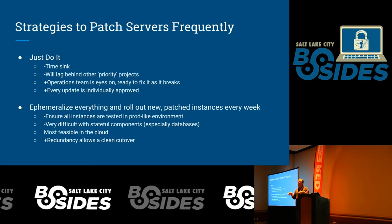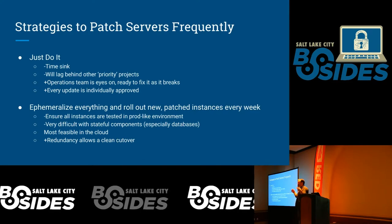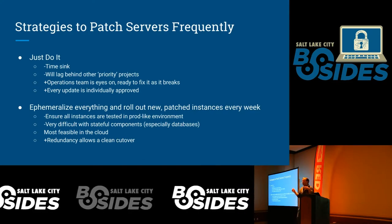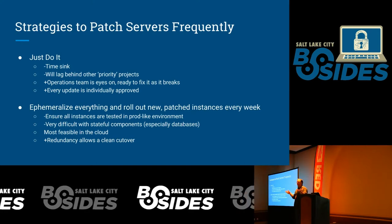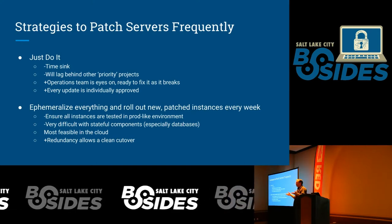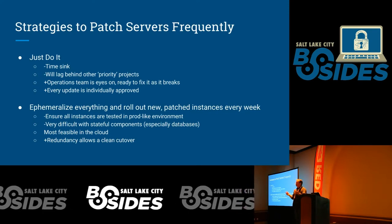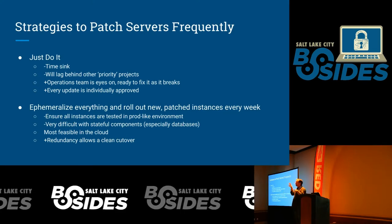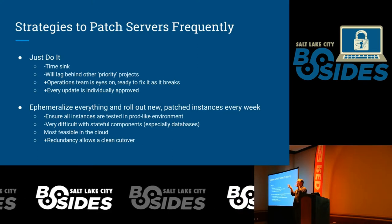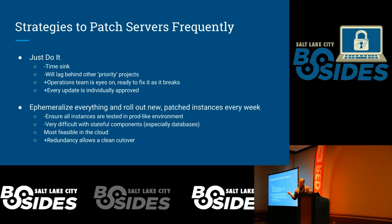This type of solution is most feasible in a cloud environment, definitely a virtualization environment. I have known people that have done it on hardware, and I have a tremendous amount of respect for the level of effort and thought that went into making an ephemeral type setup work on hardware. But the redundancy that you have here does allow you a clean cutover because you're bringing up completely new things, and you can cut over and still have the old thing to cut back to if it fails.